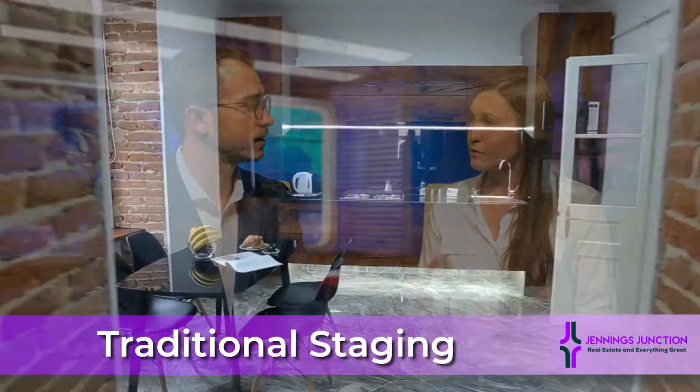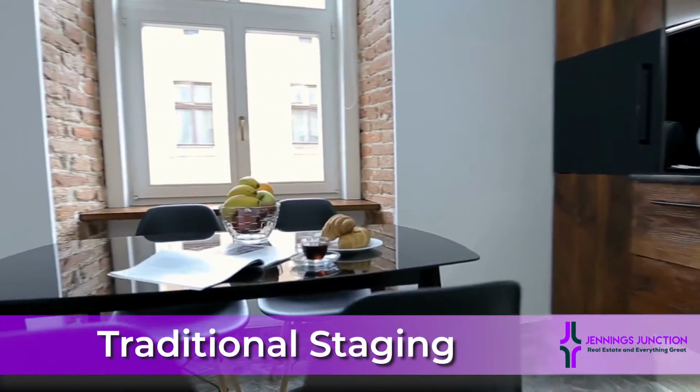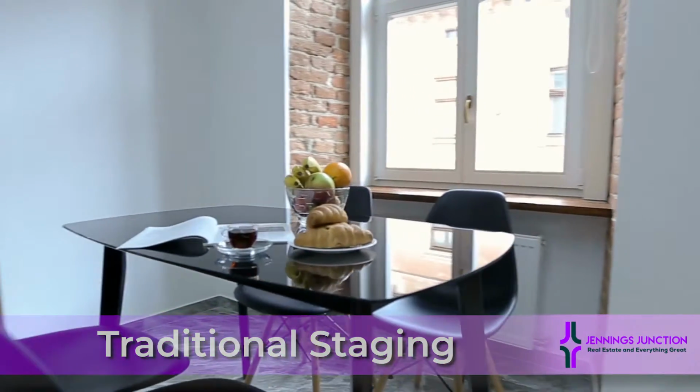So in traditional staging, they actually bring the furniture to the house. So you pay a rental fee to keep the furniture there at the home, and so it creates more of a consistent experience. You get the photos online where it adds the furniture in, but then when people show up to the property, it's still there. So it makes a little bit more of a real life experience.